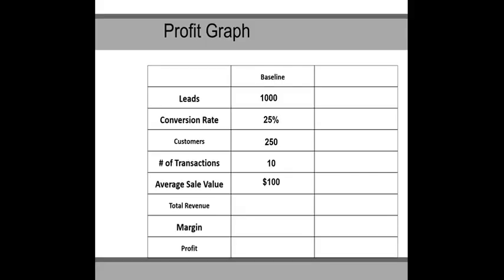So your 250 clients are buying a $100 product or service from you 10 times each year, for a total annual revenue of $250k. However, you have to subtract out all of your expenses, like rent, mortgage, salaries, marketing, cost of goods, and so on. In this example, let's assume your profit margin is 25%, which leaves you with a profit of $62,500.